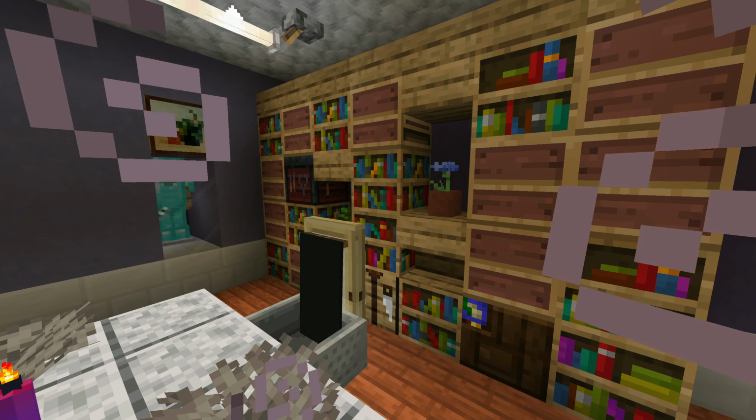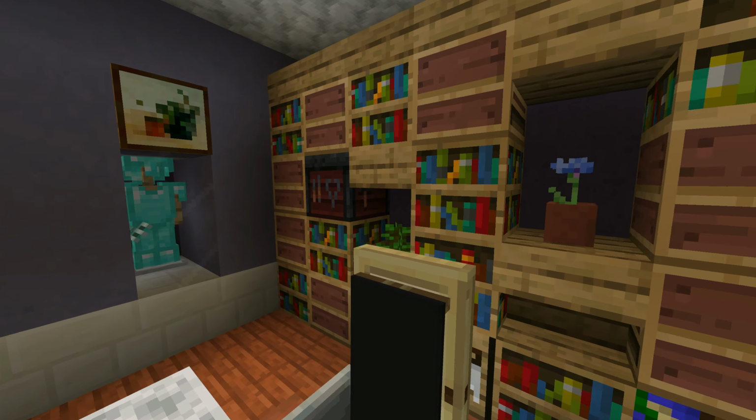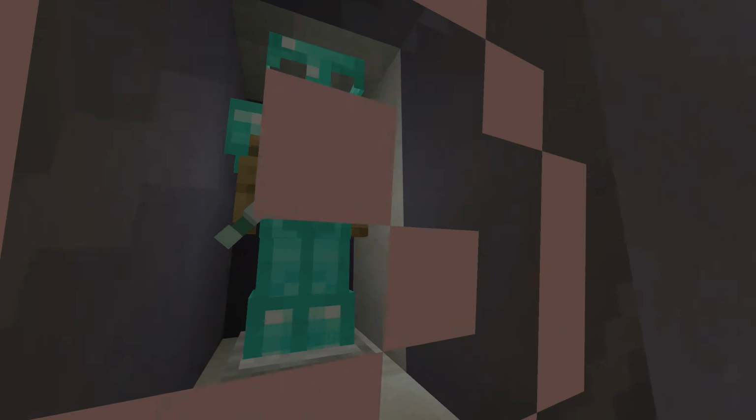Most of them will be the single individual bookshelves that I'm going to pop a book here, a book there, a book everywhere into. I also love these recessed little armor statues hanging out behind the wall. We've got some lighting hidden in there. Those are stair blocks in there, so you can't really tell what's going on.